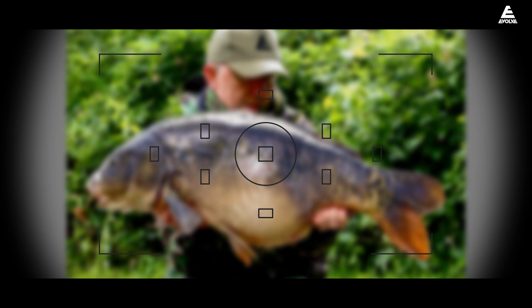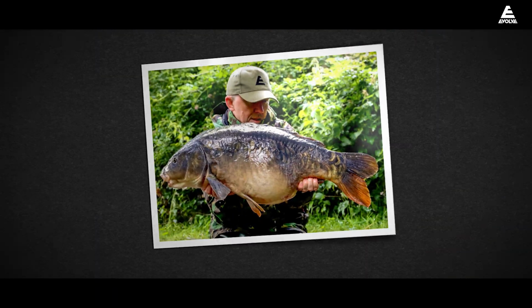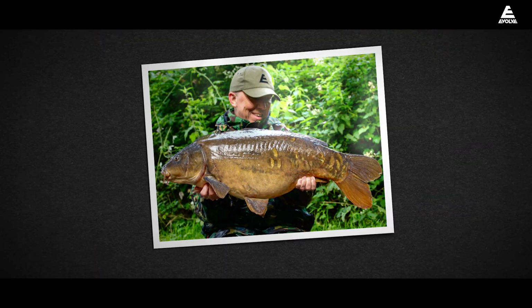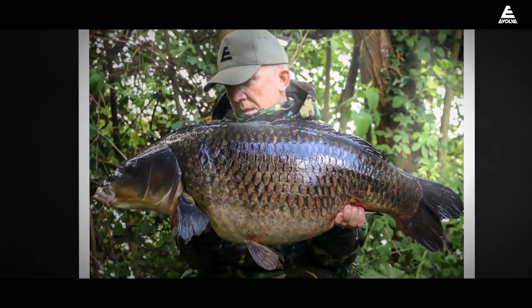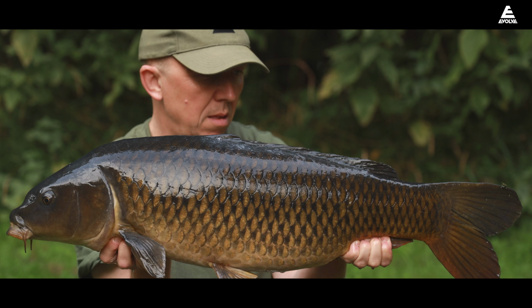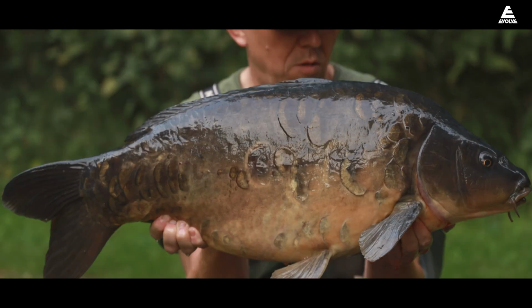I've had some tremendous hits of fish. I've actually had 3 sessions where I had 5 in a session, then I had 7 in a session, and the session where I had the Flint Common, I actually had 10 bites and landed 9 fish. Unfortunately, I lost 1 to a marginal snag, which couldn't be helped, but to get 9 bites in one session, personally, I'm really proud of.